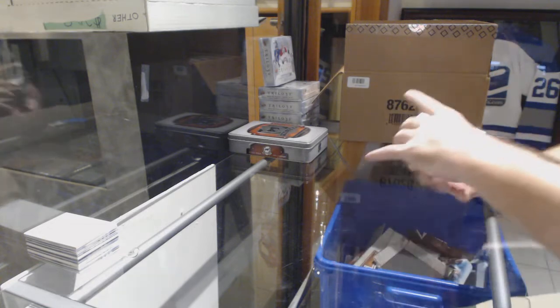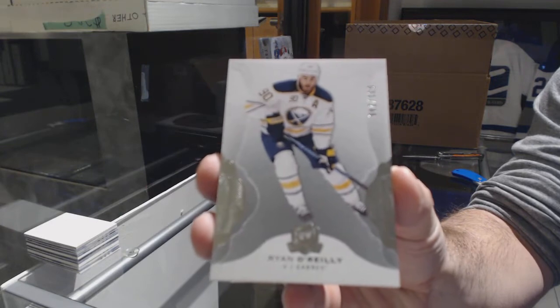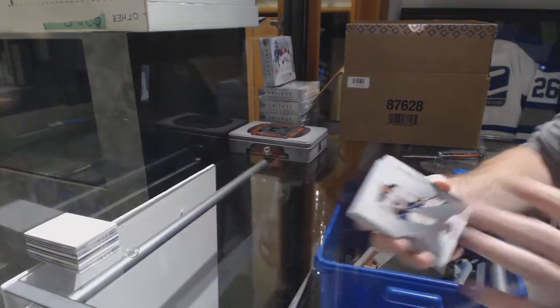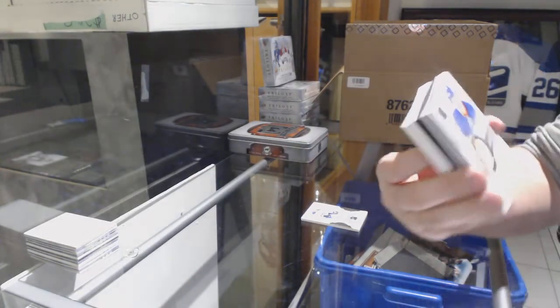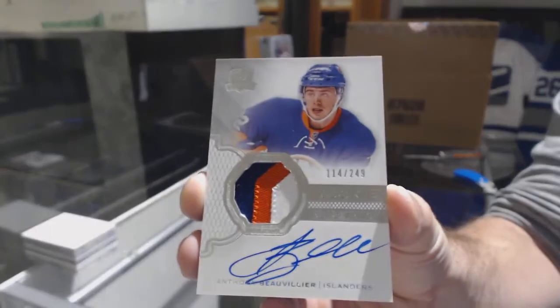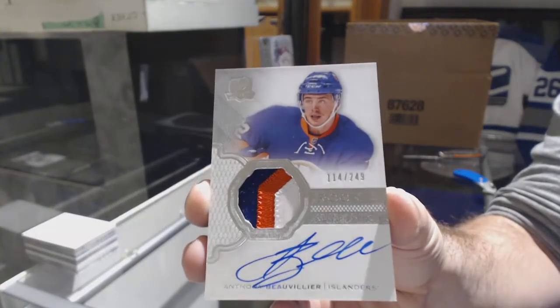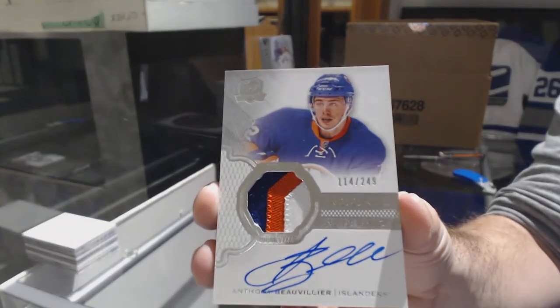We start off with a 249 for the Buffalo Sabres, Ryan O'Reilly. For the Islanders, a 249 three-color rookie patch auto, Anthony Beauvillier. Case hit. Black Diamond, I don't think so. I don't think it's filled, right?